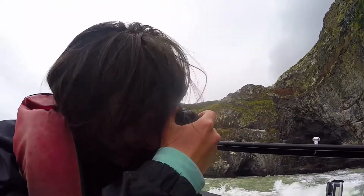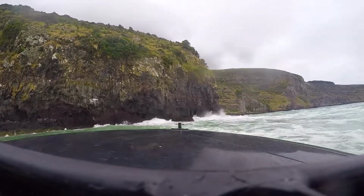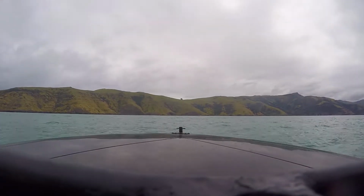It's really awesome. If you have ADD like me and you have a very short attention span, you want to do that one tour. You just speed through, you see something, click, click, click, a couple of pictures, and you speed through the other way. It's really cool.